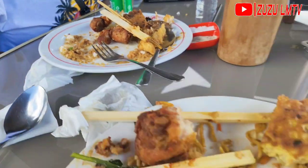It's too cold. See, she even left some of her food. But the taste is good. Some people don't like cold food. I prefer warm or hot, but not cold. So yeah, I'm going to go back inside and get some food.